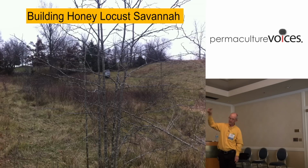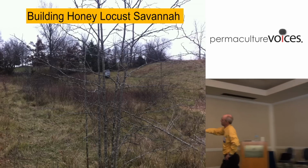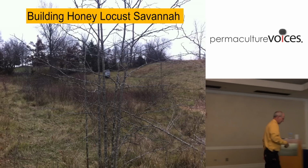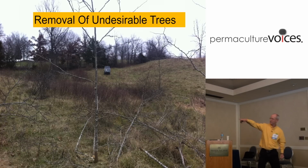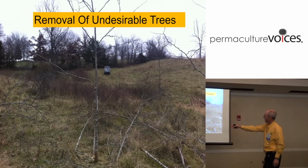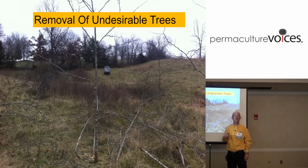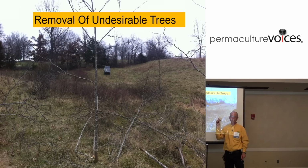This is another one, honey locust savannas. Okay? This is a new farm we got. This is 240 acres. Hadn't had livestock on it for 70 years. Keep an eye on that four-wheeler. So this is what we're doing. You got a whole bunch of them. I talked to the landlord, said, I want to do this. So I cut everything down around it and left the nicest one. Okay? This particular one is a thornless honey locust. Didn't have thorns on it. They're out there. You can identify some of those.